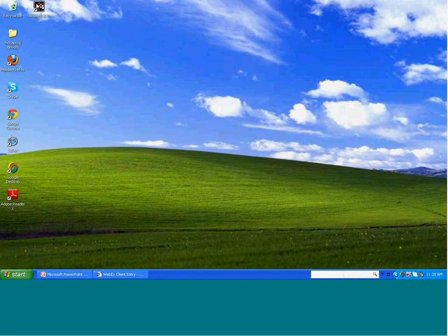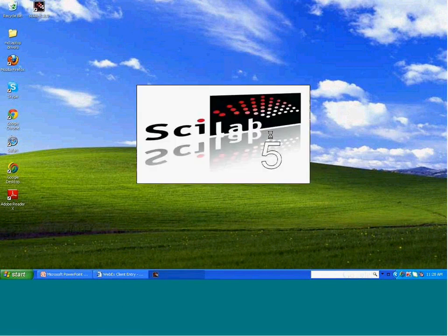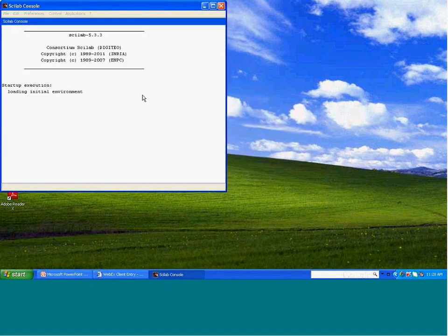I'll show some quick demonstrations with Scilab to give an overview of what Scilab looks like. How do you do computation in the console? How do you write programs, save them, and retrieve them? Also, how do you install a toolbox, and how do you use it? Those are some examples we are going to show in the live demonstration.